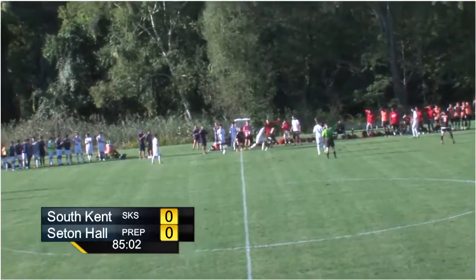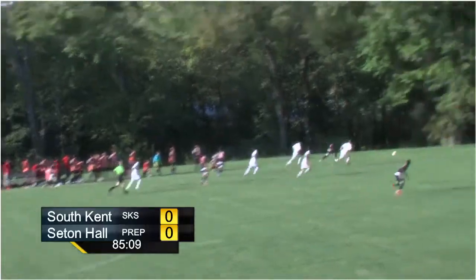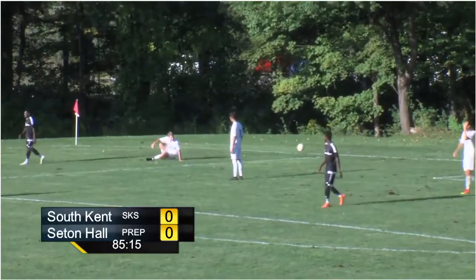Referee had to be sidestepped by Ponce. Of course, officiating is a thankless job. A Jetty now finally able to use pace. And out of play and a Seton Hall throw.